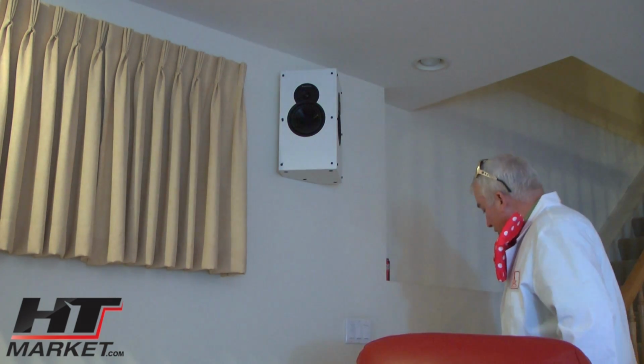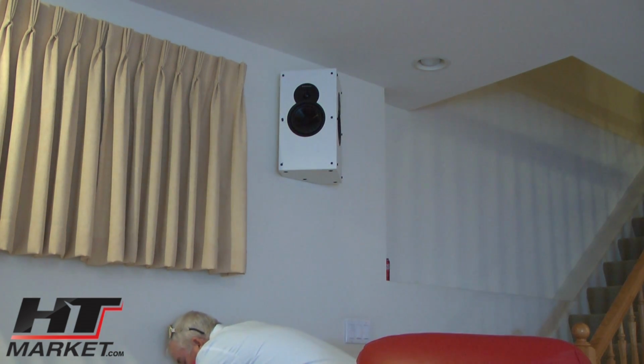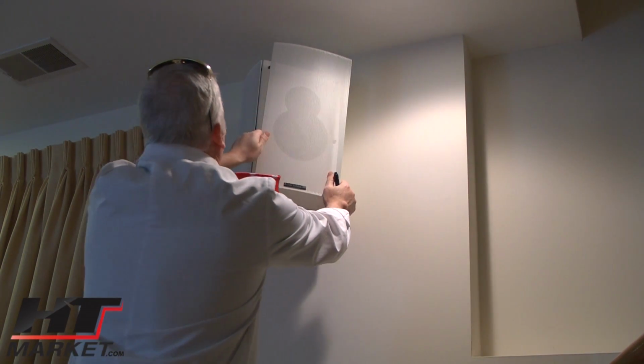Whoa, geez, I've got to use the step ladder a little better. Almost caused a hernia operation to be coming on me. Professor HT, I'm going to put this back on the speaker grill.